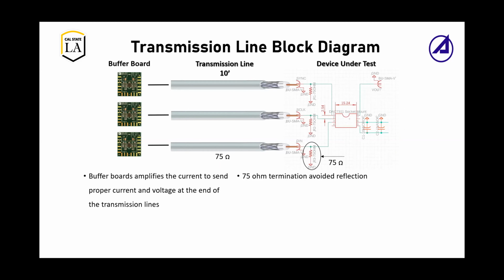Here you see a transmission line block diagram with the 3 buffer boards and 3 transmission lines used to deliver the digital signals to the device under test. Before going into detail of the hardware, however, it's important to understand a little bit about transmission lines. Transmission lines are distributed capacitance, inductance, and resistance across a conductive medium. Collectively, these elements are known as the characteristic impedance of the transmission line. These elements cannot be removed since they are not physical elements. Nonetheless, they must be considered.